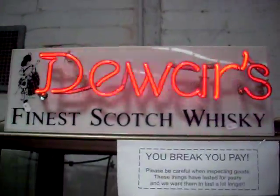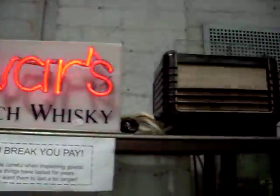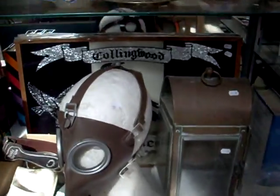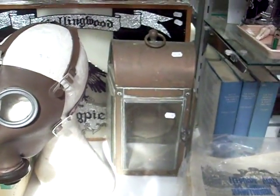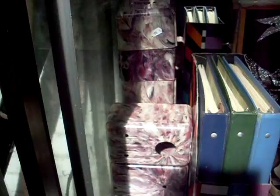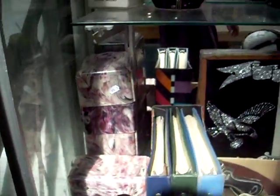This is pretty amazing. The Aero, made in USA, 1907 hand pump vacuum cleaner. Damn cool thing. Nice old braid sort of shovel there with the unusual head on it. And as we got the light up, Dewars neon signs, a cracker. Little radio's nice. Gas masks. Collingwood Footy Club foil pictures, a bit of damage. Lovely old lantern. These are cool, these little sort of mottled Bakelite plastic cases for TV remote controls.